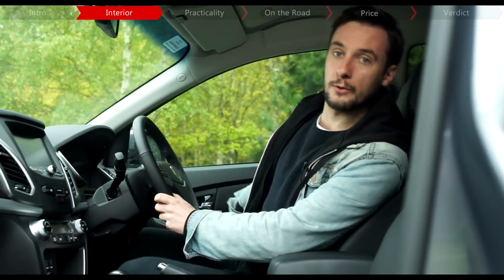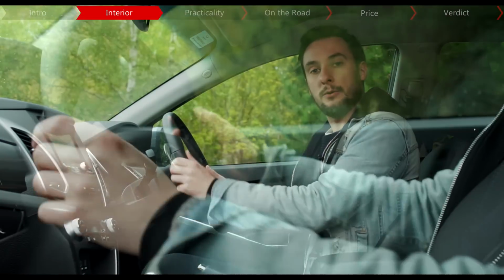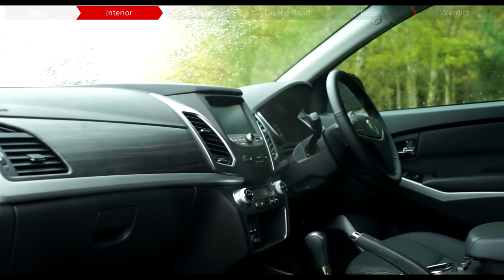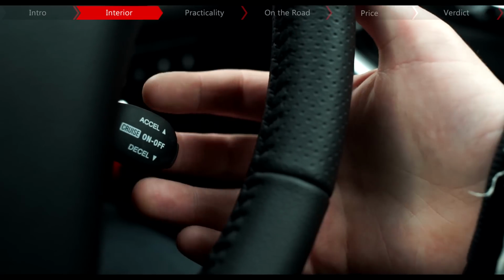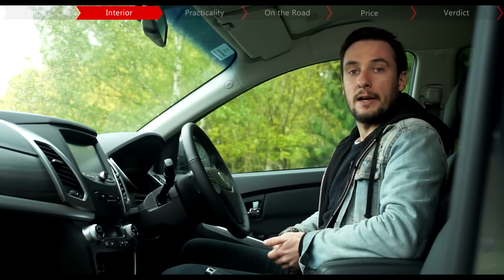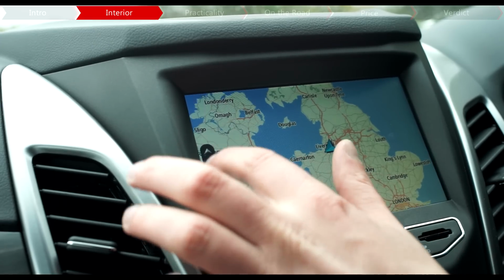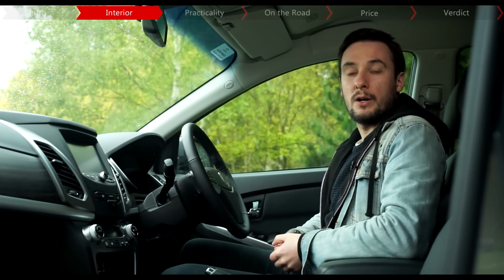Well, given the Korando's low price point, there are some dodgy plastics lurking about, and the grippy leather in the steering wheel is the texture of a pensioner's hands, but overall it's quite well laid out and very handsome. Equipment is comprehensive, with all models as standard getting cruise control, Bluetooth connectivity and steering mounted controls for the infotainment system. Upgrade to this range-topping ELX trim and you get full leather upholstery with electrically adjustable and heated seats, along with a TomTom sat-nav and other bits and bobs like parking sensors, a reversing camera and LED lights.